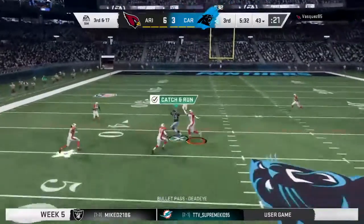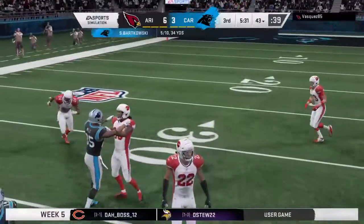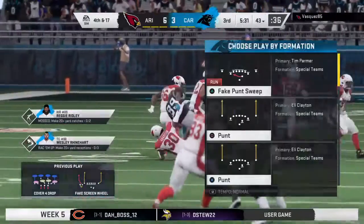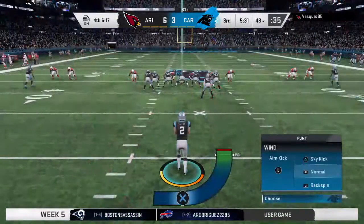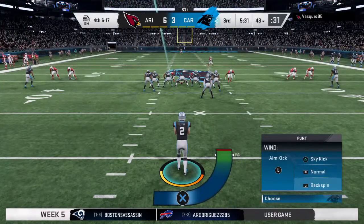Now on 3rd and long, they'll look to throw. And the throw there going to be incomplete. We're into the second half now, and this is an offense that continues to struggle to sustain a drive. Looks like they're just totally out of sync, whether they're running the ball or passing the ball like we saw there. The rhythm seems off.